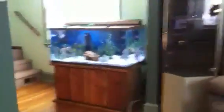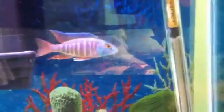See if I can take a walk over to my other tank real fast. This is where I keep my peacock rubies. The male. I can see that the camera's not gonna do them justice for its colors.